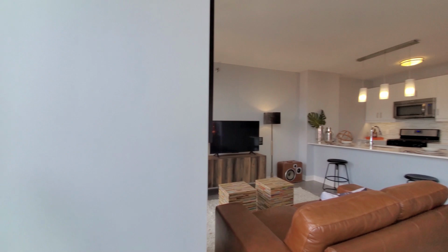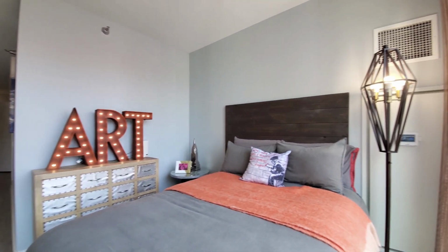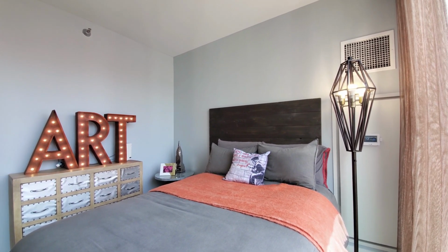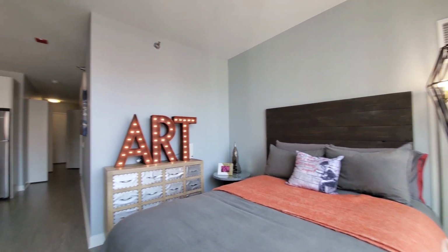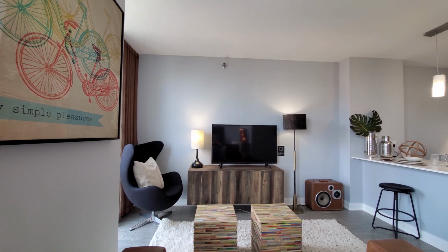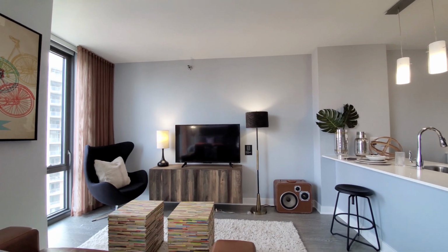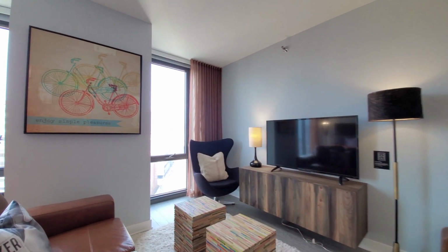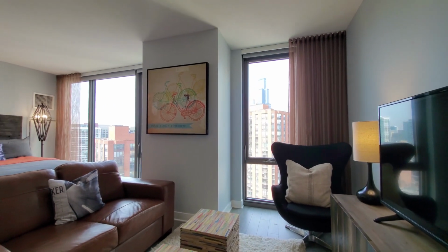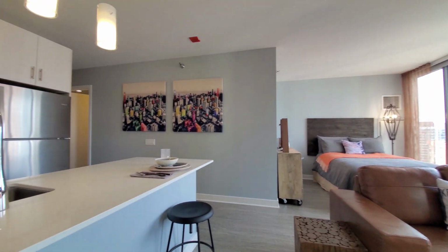Turning into a fun space, open plan. It's an alcove sleeping area. Easily accommodates your queen-size bed and additional furniture. A layout for your comfort furniture. Floor-to-ceiling windows and high ceilings extending throughout the apartment. There are roller shades on the windows. Plank flooring also extends throughout.